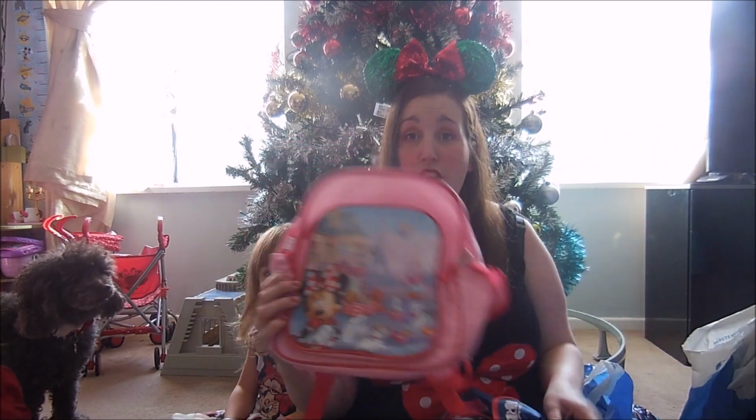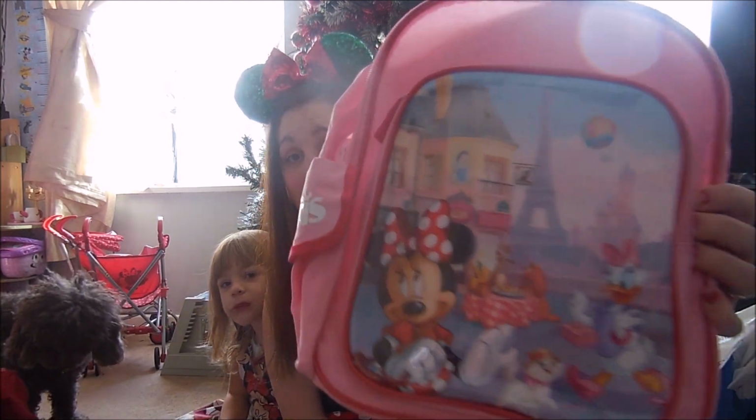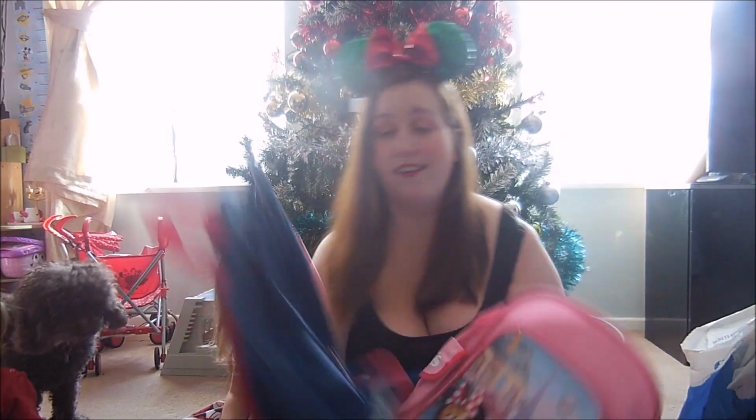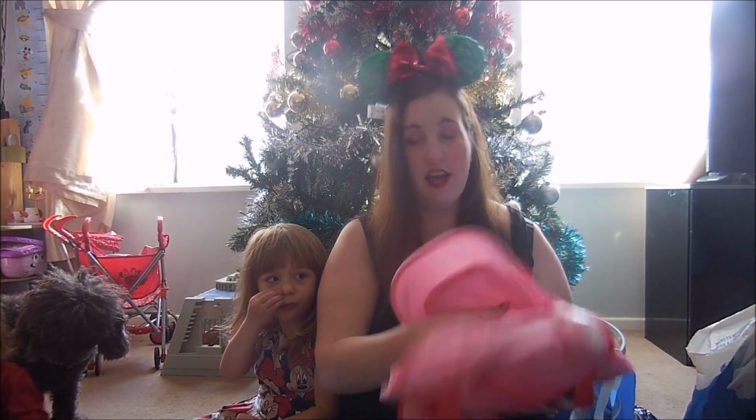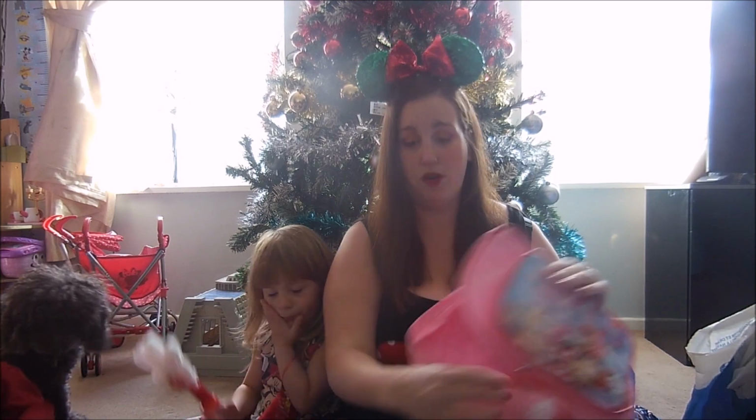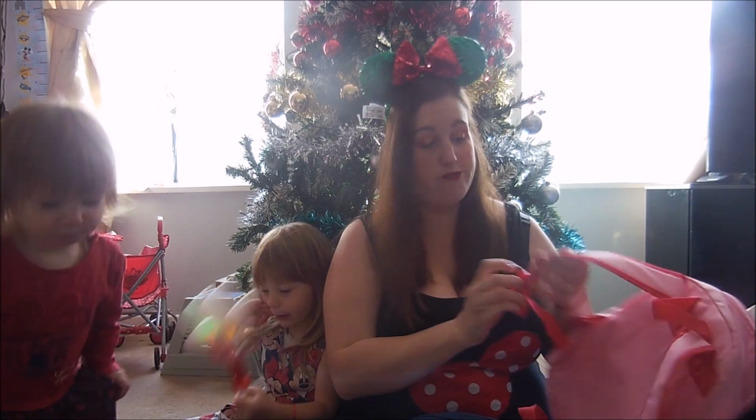I found these so cute backpacks. And they're Disneyland Paris ones with the characters on. So one of them wanted blue and the other one wanted pink so that they could have different ones. And they've got this Disneyland Paris logo on the pockets, on the sides. And they're just really spacious. They've got the front zips, loads of different pockets on them. And they go really small, which is great for little ones.